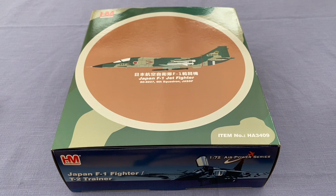Today, I'm going to review an airplane that was developed with a dream of revival of aviation technology. I would like to introduce the 1/72 Mitsubishi F-1, 90-8227, 6 Squadron JASDF, from Hobby Master.